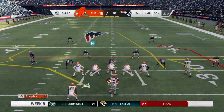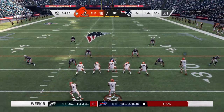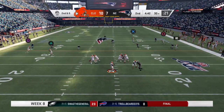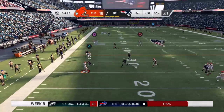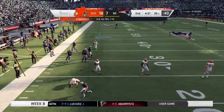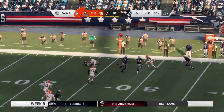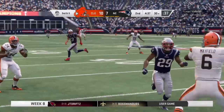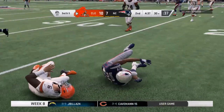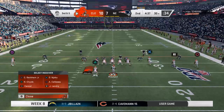Ball on the 30. They'll come up with a 2nd and 5. Mayfield being chased out left. Oh, the ball comes out on the hit, but they'll say it's incomplete. Well, we always talk about how you've got to be quick when you go through your progressions, and here's another prime example. Trying to look downfield, he was standing in the pocket, but just couldn't find anyone open, could he? No, not enough time. They hit him and forced that incompletion.